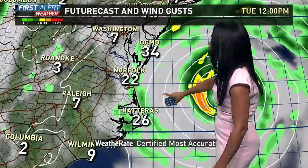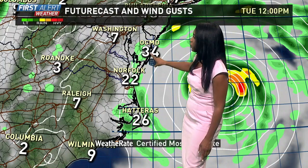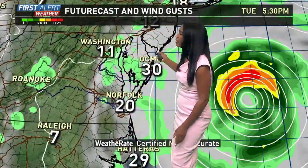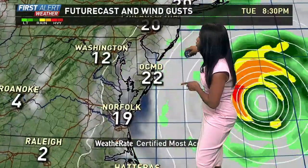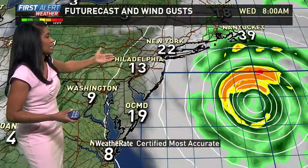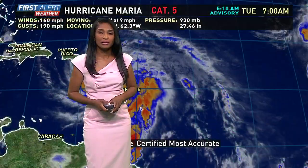As we look closely at how it impacts the coastline, we can see wind gusts up to 34 miles per hour in Ocean City, more than 20-mile-per-hour wind gusts in Norfolk. We will see some clouds pushing in, and we could get a scattered shower on the back end of that. But as this lifts north and east, we'll also begin to see a little bit of a break in the clouds later on this evening and tonight. And then we'll start to see those stronger wind gusts make their way up to the Nantucket area. Most of the heavier rain does remain offshore, and that's certainly a little bit of good news, but they're still going to get some rain associated with this.